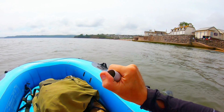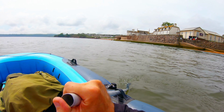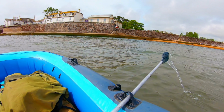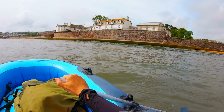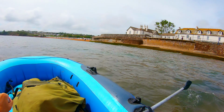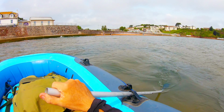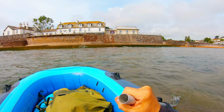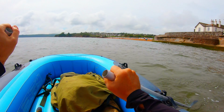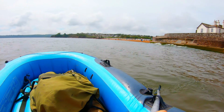So there's a slab underneath here. There's no sign of it at all. See, there's a second segment of Goodrington Sands here, divided up by a small headland.